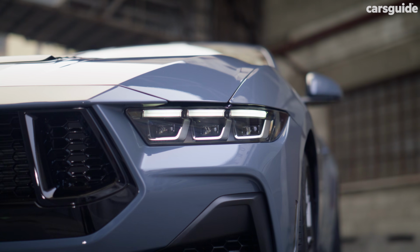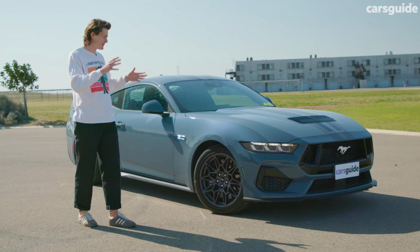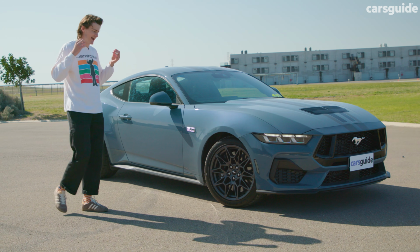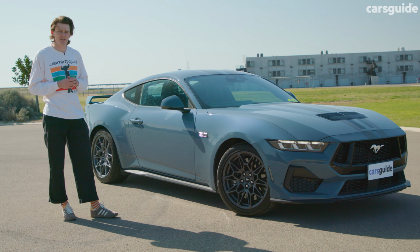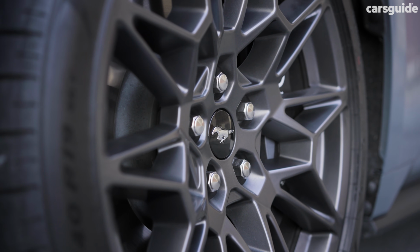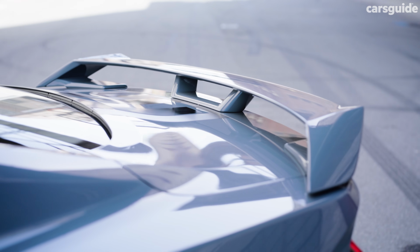Then you've got these lovely 3-element headlights with daytime running lights that look super crisp. And the general vibe of the whole car is that much sharper, that much more edgy and athletic. And I think it's a really good transformation that Ford has managed with the new Mustang. It's also got these fresh 19-inch alloy wheels. And this car in particular has this appearance pack that adds the spoiler and the stripes.